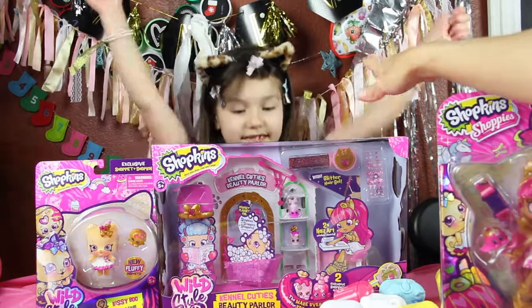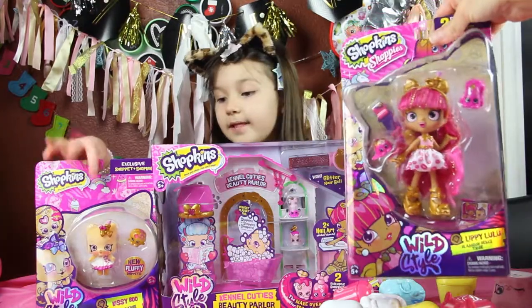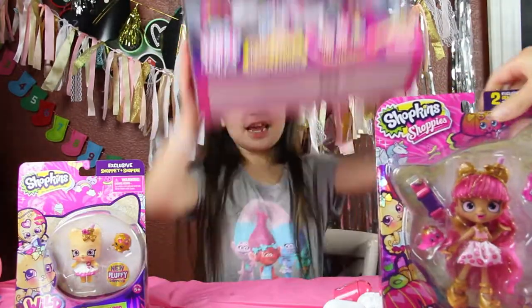So this is the Kennel, double sided Kennel Cuties Beauty Parlor. We have Lippy Lulu and her exclusive Shopkins. I think we should open these two first and then this one. That's right. Here you go.